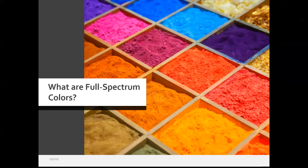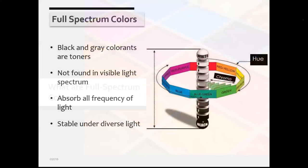full spectrum colors. And I love these colors because I like to say they dance in the light. But what are full spectrum colors? Well, black and gray colorants are used in color prescriptions as toners. So there's many a formula you could look at, like a linen white, maybe orange, yellow, and gray, and it's sort of being balanced and toned with that gray. They bring down the chroma or brightness of the color.